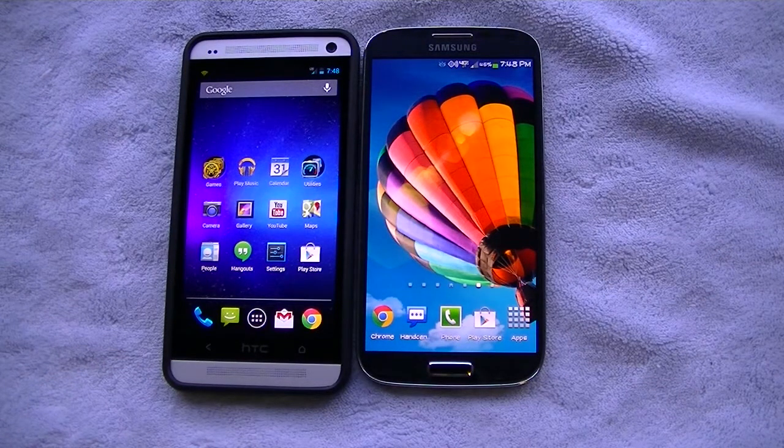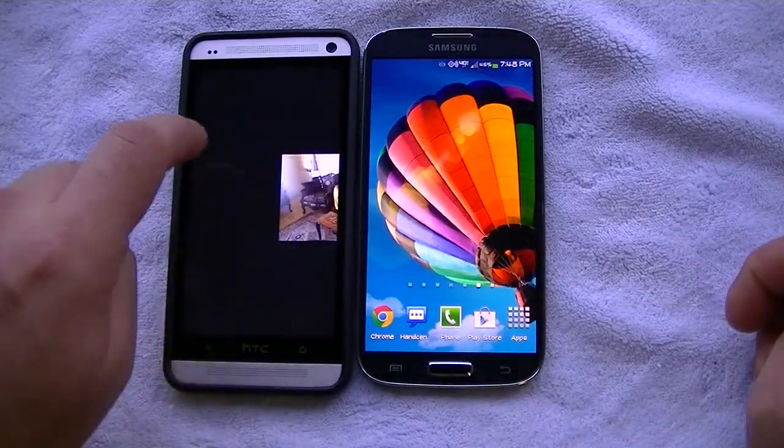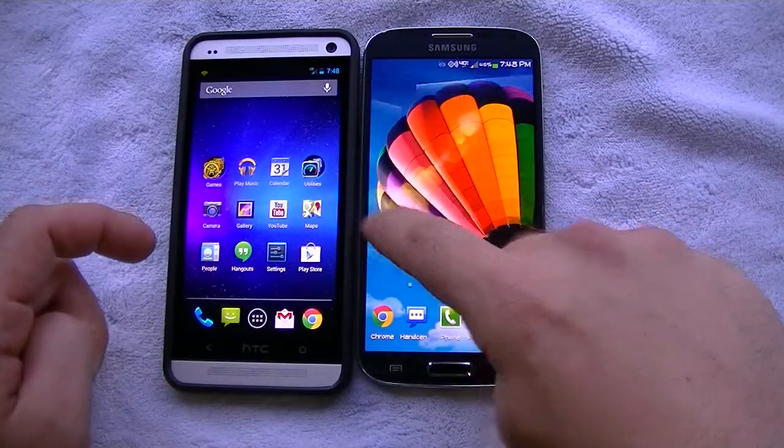The amount of sales and the amount of phones that Samsung continues to sell, specifically with the S4, is damn impressive. The HTC One, for as good as it is, hasn't been as hot of a seller, but it has done fairly well for HTC standards. So with that said, let's just go ahead and take a look at both OSs here.